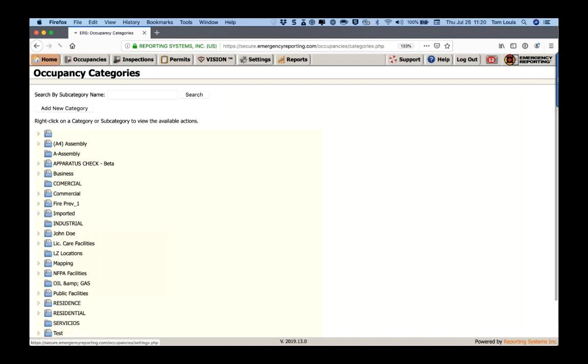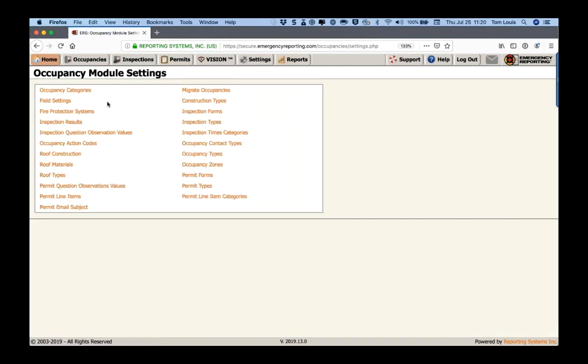The other elements to keep in mind when it comes to setting this up are the different drop-downs that appear within the occupancy module, including fire protection systems, your inspection results, inspection question observation values, and the creation of inspection forms. You get to build this module as you see fit for your agency.